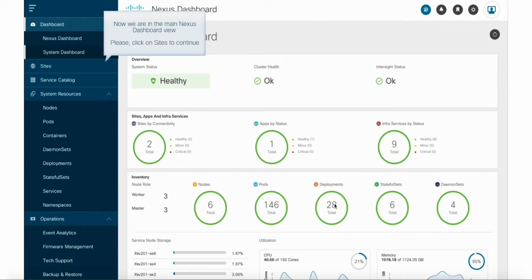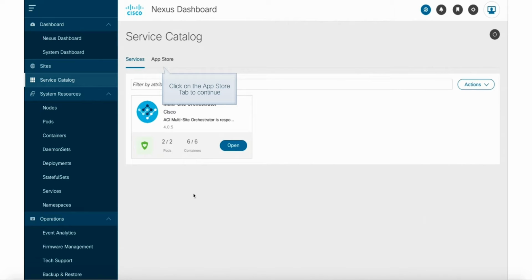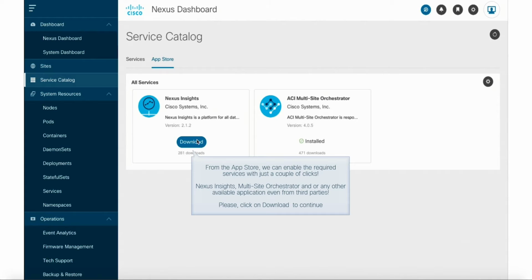Cisco dCloud is excited to announce your Cisco Nexus Dashboard version 1 demo is now available. In this guided demo, you will get an overview of the brand new Nexus Dashboard, showing you how you will simplify the deployment, consumption, and operations for all Cisco data center networking software.